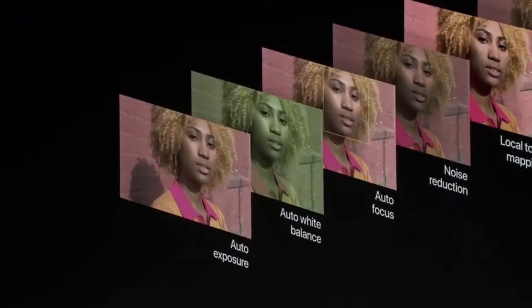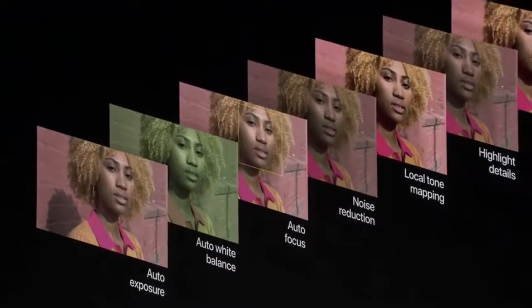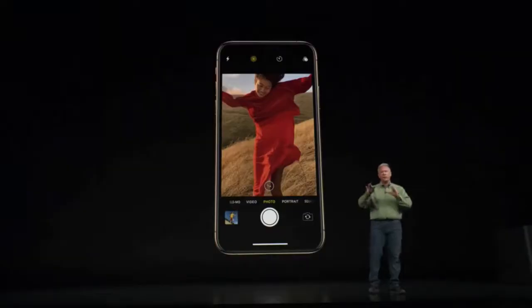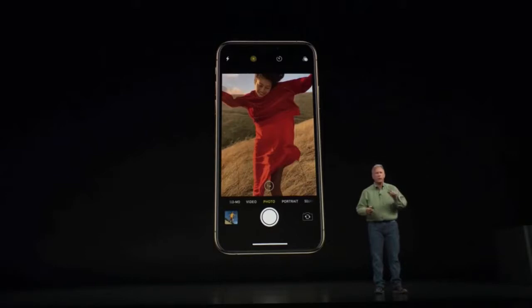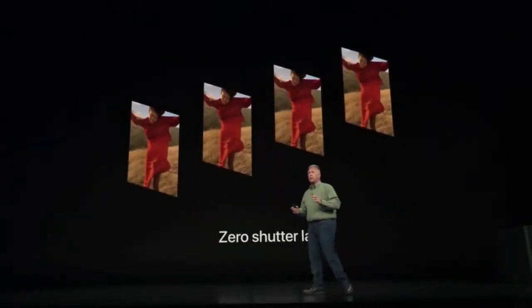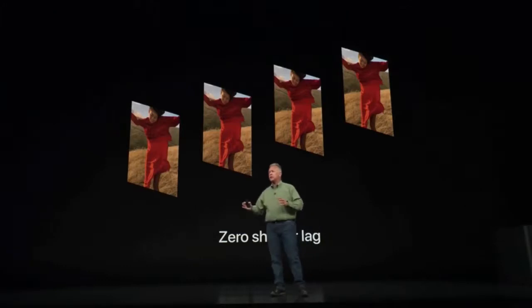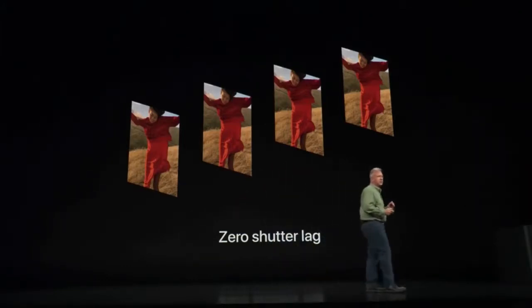In fact, when you take a photo, it's capable of doing 1 trillion operations on every photo you take. We have a brand new feature we call Smart HDR. So let's say you're taking a picture and the camera recognizes you're shooting a subject and the subject's moving. You go to press down on the shutter and you get a picture instantly. It's called zero shutter lag. What the A12 Bionic is actually doing is shooting a 4-frame buffer so it can capture that critical moment.